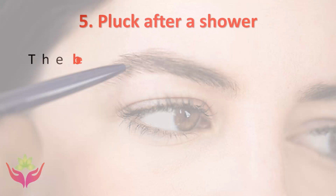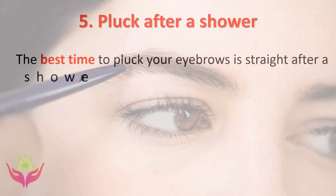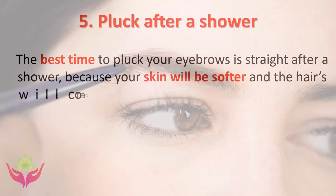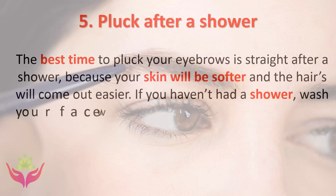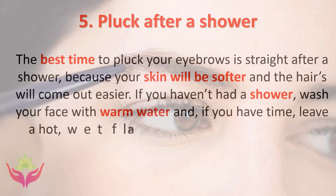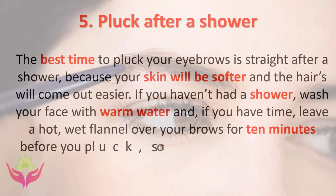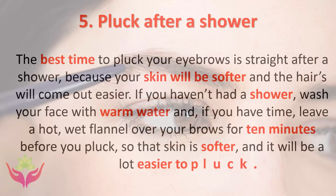5. Pluck after a shower. The best time to pluck your eyebrows is straight after a shower, because your skin will be softer and the hairs will come out easier. If you haven't had a shower, wash your face with warm water and, if you have time, leave a hot, wet flannel over your brows for 10 minutes before you pluck, so that the skin is softer, and it will be a lot easier to pluck.